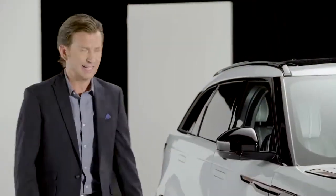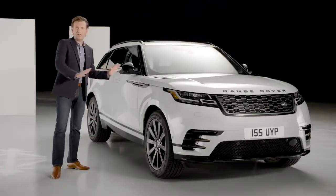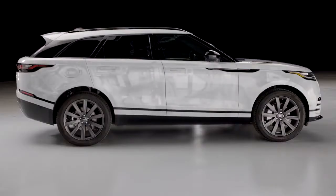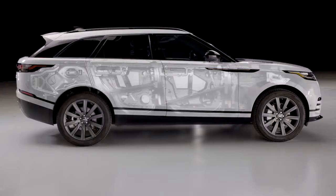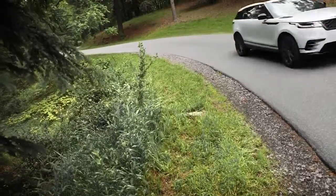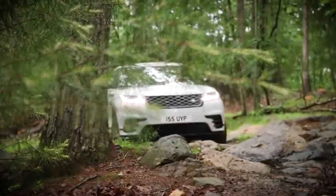What strikes me immediately, and I'm sure it will with your customers, is the sleek, simplified design of the Range Rover Velar. Every line and surface looks purposeful, agile, yet sophisticated. Now, it's based on Jaguar Land Rover's aluminum architecture, which it shares with the Jaguar F-Pace. Velar is positioned as the most on-road focused Range Rover yet, while still achieving pretty outstanding off-road capability.